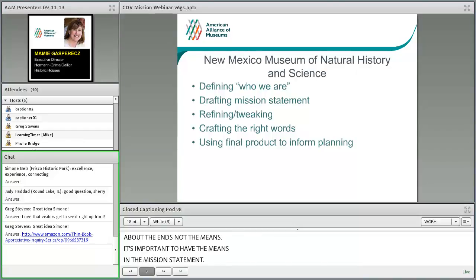So we'd look at things about, well, let's look at the ends. Why are we in this? We'd create a long list of science literacy, pride in our state, encouraging lifelong learning, enrich people's lives. We came up with a whole series of ideas, and then we'd weave those ideas into the draft mission statement. We'd try some new language.